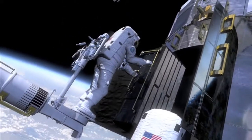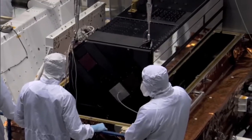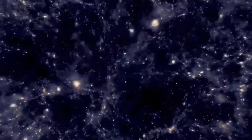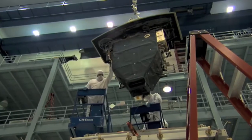We've got major science upgrades that we're going to do, so we have 2 new science instruments that we're going to install. We're going to put in the Cosmic Origins Spectrograph. And this is the fanciest spectrograph that's ever been put into Hubble. COS plus Hubble together will be able to observe deeper across the universe than any other instrument of this kind has ever done before. Well, we're going to install the Wide Field Camera 3, Hubble's new imager.